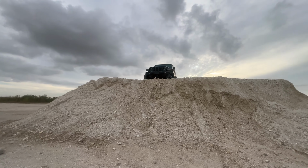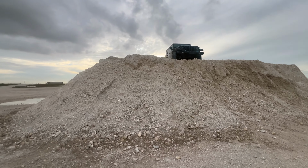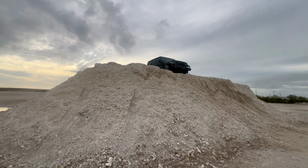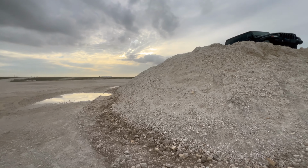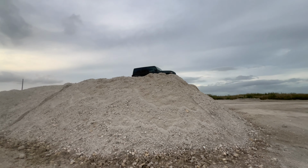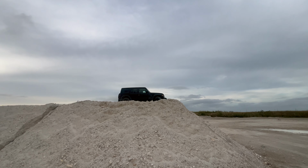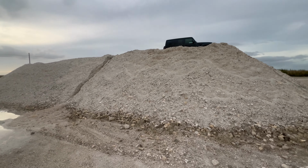I still can't get over that view. I am definitely going to get me a Jeep someday. Look at that. How am I gonna bring this Jeep down? She's all the way up there. I'm raising my arm as far as I can and, man.